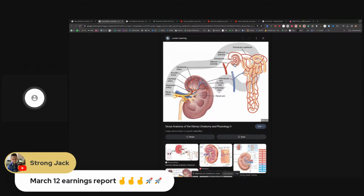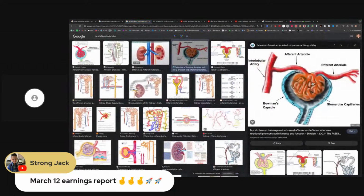Now, you were born with approximately 1 million nephrons, and over the course of your lifetime, these slowly degenerate and die off. And people that do alcohol and lots of other things can degenerate these a little bit faster, from my understanding. So if you go from afferent to efferent arterioles here, we're going to zoom in there. So now here you have this.